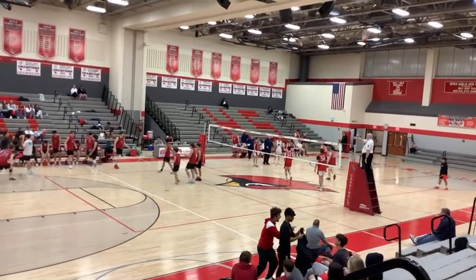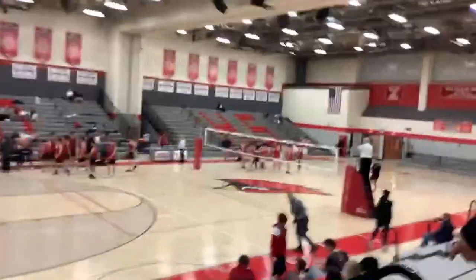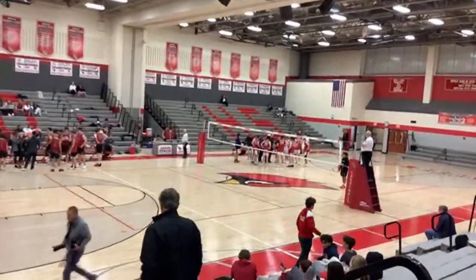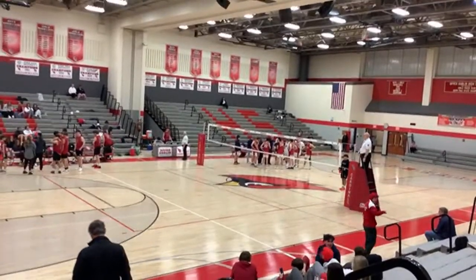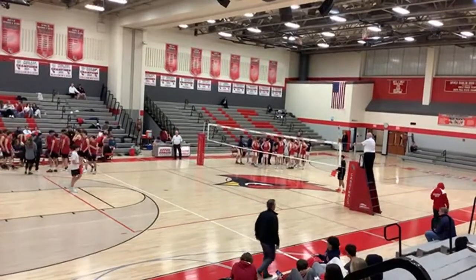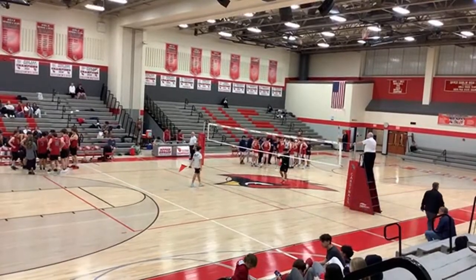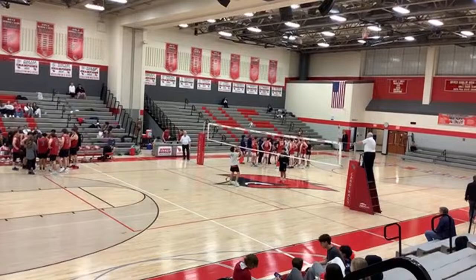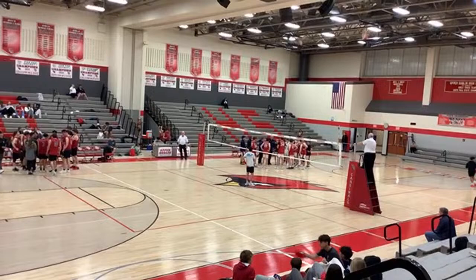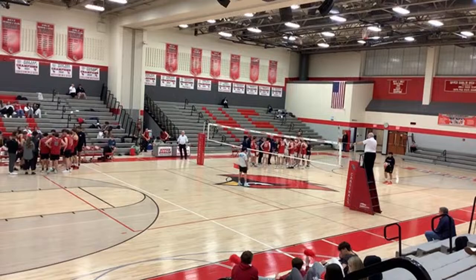Time out, 11-3. Really fast start for Upper Dublin. Let's see if CB East can start picking it up. But right now, CB East is killing themselves with their hitting errors and maybe a few service errors, but mainly they're hitting. And Upper Dublin is starting to stop CB East's middles, which were the only hitters who have been really getting any kills at all. So it's hard to get points when your best hitters are getting stopped.